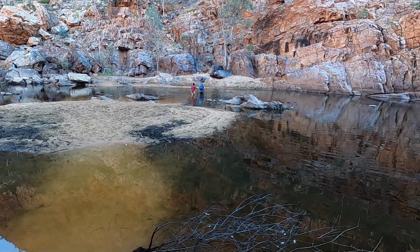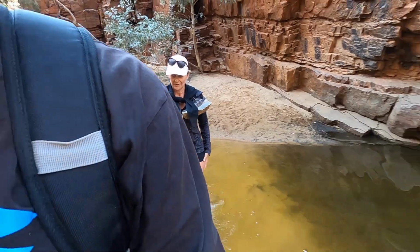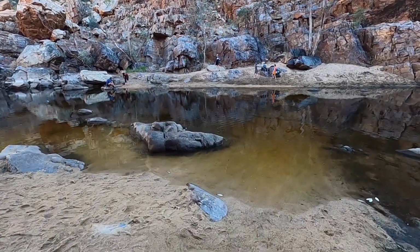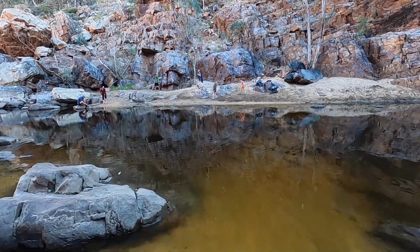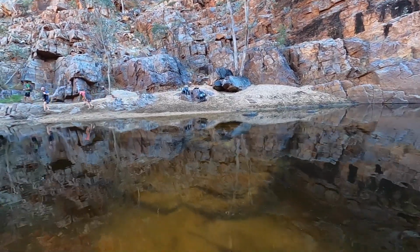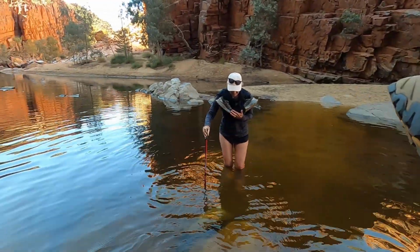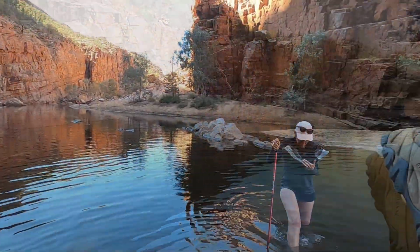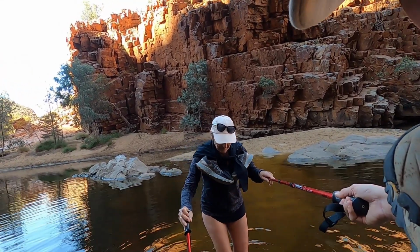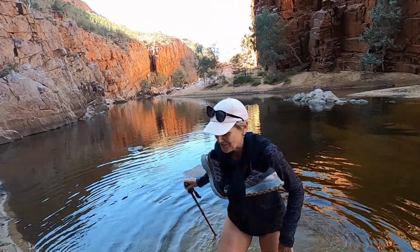Anyway, need to watch very carefully where these guys are going. So, here we go. And there's dead fish. Can you see those rocks there? Yep. Oh, my legs are nuts. You're right, trying to hang on to. Well done. How much fun was that?